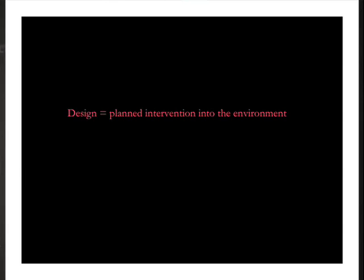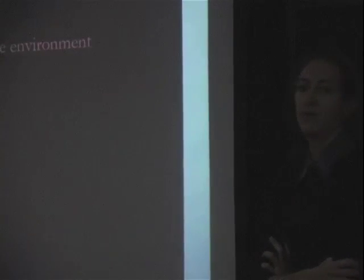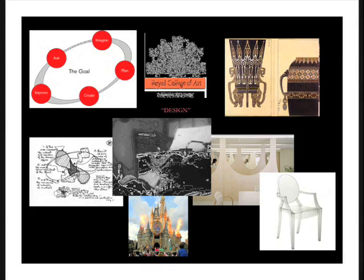And a quick definition, my definition of design, some of you have heard this before, I think: it's a planned intervention into the environment. So I've been showing you examples of very obvious designs of space, but I think of design as something much more broad. So the type of work that Professor Norman does, the type of architecture, anything from designing a system to designing a water bottle to designing the label for a water bottle.